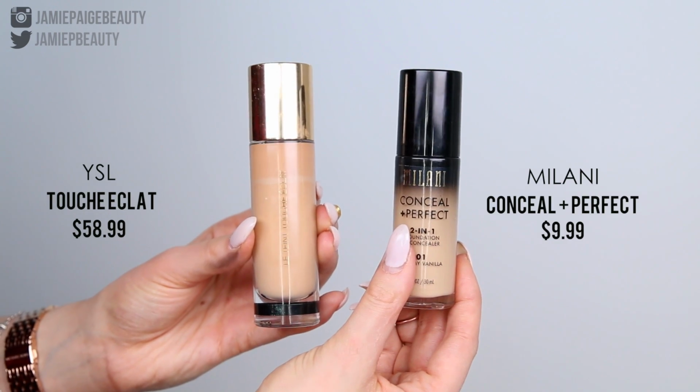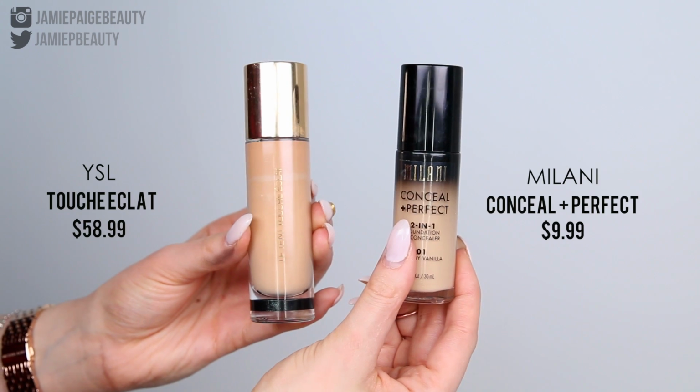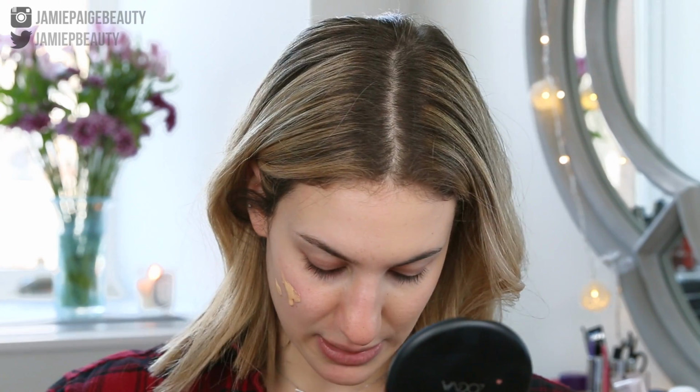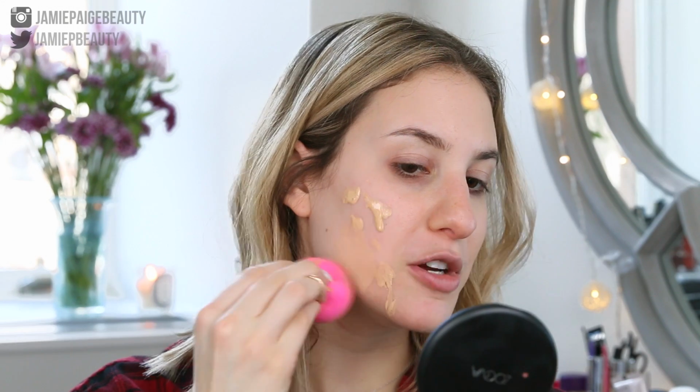On the high-end side of my face, I'm going to be taking my YSL Touche Éclat foundation. I'm just going to squeeze this on. Oh my god, I just got this all over my shirt. So I just squeezed a little bit of the foundation on my face, and again, I'm going to just blend it out with the beauty blender.